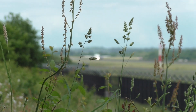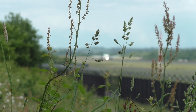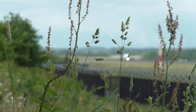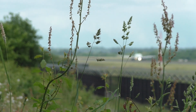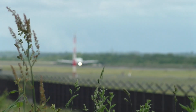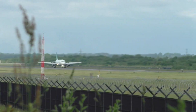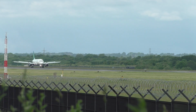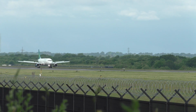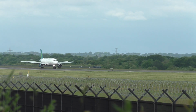Landing now. It is the Aer Lingus that we said about before. It's come from Dublin, and it is another A320. Now, if that's an A320, we've seen more A320s than EasyJets, because all the EasyJets have been A320s.